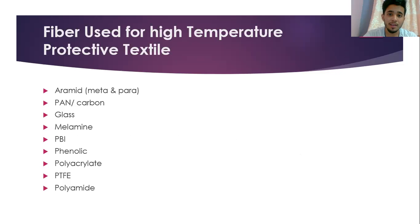Fibers used for high temperature protective textiles: aramid, meta and para, PAN or carbon, glass, melamine, PBI, phenolic, polyacrylate, PTFE, polyamide.